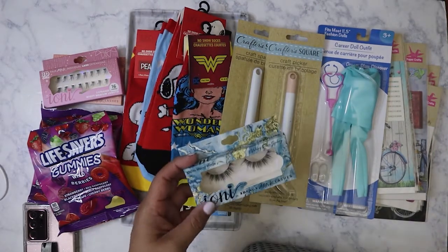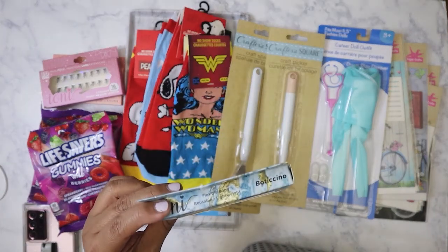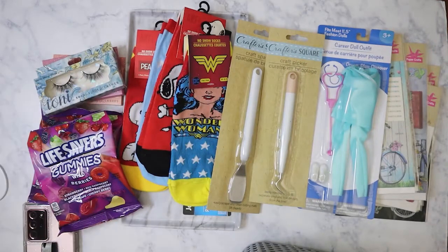I did pick up another lash because I thought this one was really pretty. This one is called the Wispy Flare Spiky. Okay, like I said, when am I ever going to wear lashes?